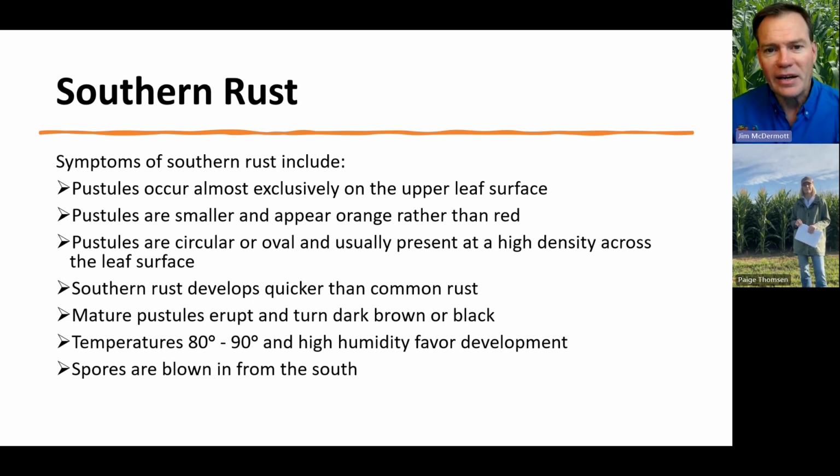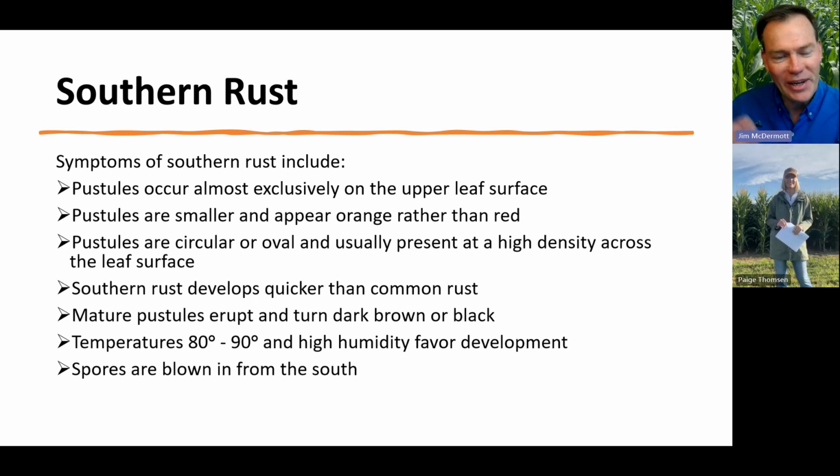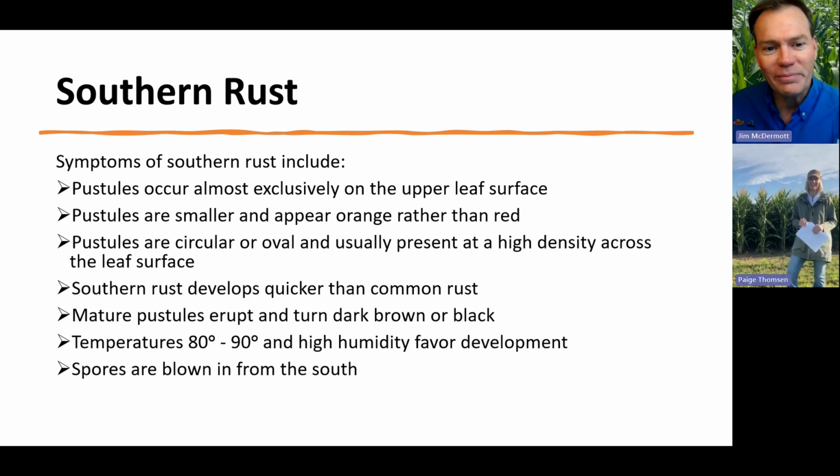But yeah, the other thing to help you keep it straight from common rust is that upper leaf surface is a key one, and then the color orange versus more of a brown for common rust. But I think of this as the Donald Trump disease. So if you walk a field that's got quite a bit of southern rust, you're going to come out looking orange. So one way to remember it.